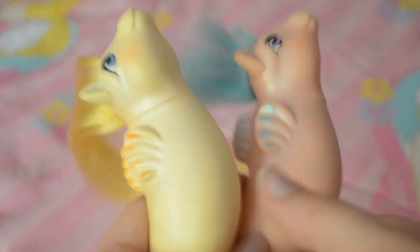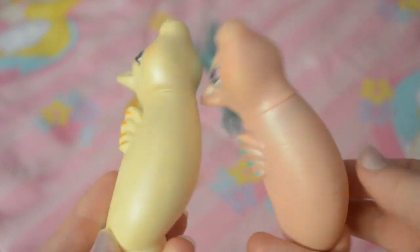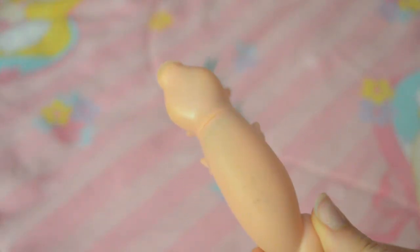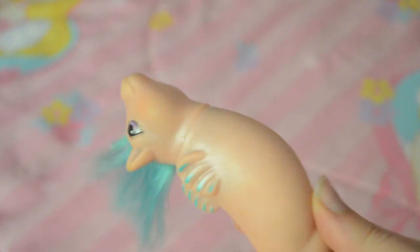Their heads were poking out from underneath something, and I was like, ponies. So I grabbed them out and I was like, it's a sea pony. I don't have any sea ponies, or I didn't, so now I do. This one in particular is not beautiful. Her hair is bad. Her pearly finish is pretty much all gone. But I offered him $4 for the pair, and he said $3, so I think it was worth it.